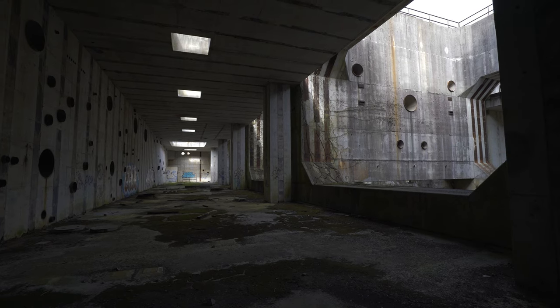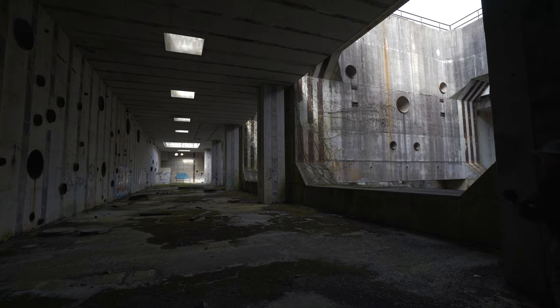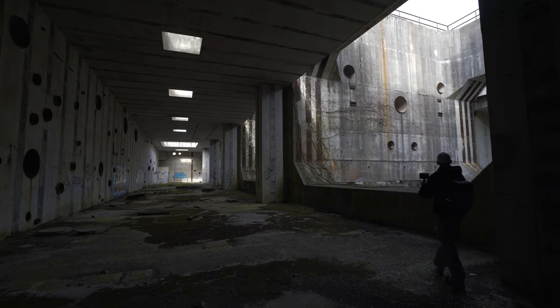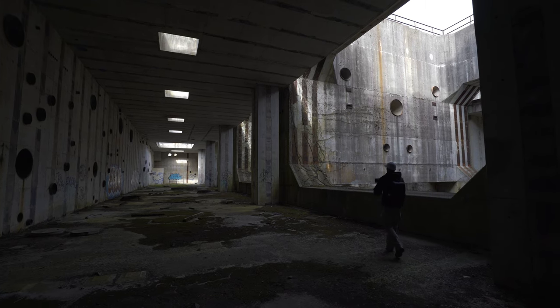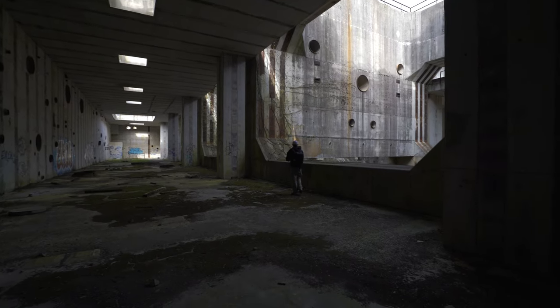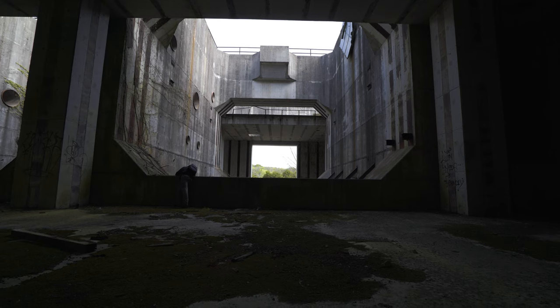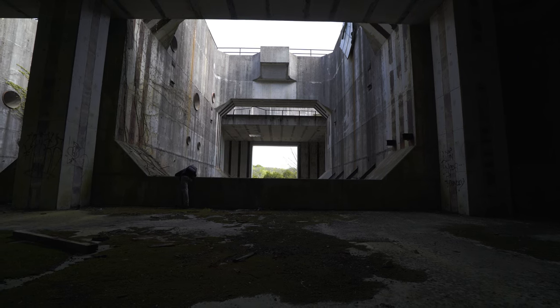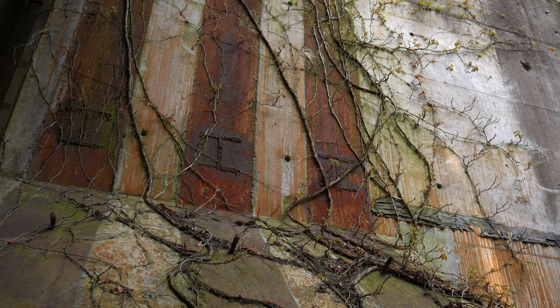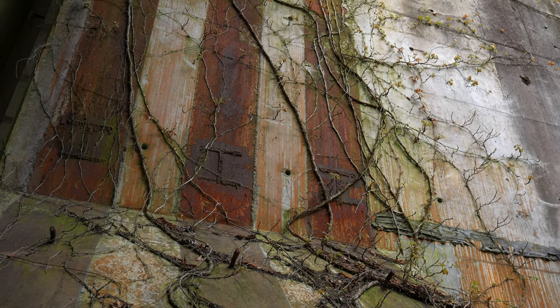You have to be so quiet here because any noise just echoes throughout this whole building, and there is a main road or a security road behind us that's really close. So I think that might be an owl, FM.